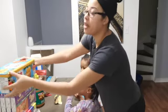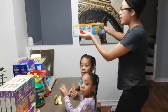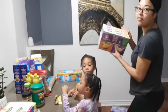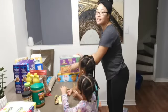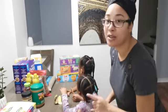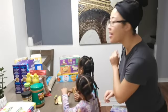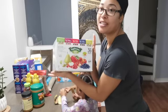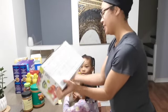All right, you guys, then we got a package of peaches, a big package of Annie's mac and cheese. It's literally the only box mac and cheese we ever buy or have in this house. It's that good, and Costco has the best value. The last food item that we have are just, what's this, you guys?